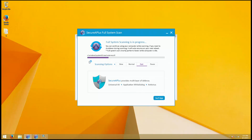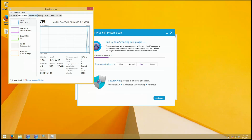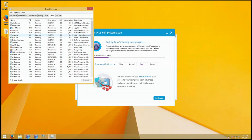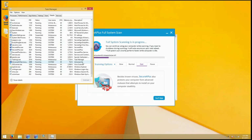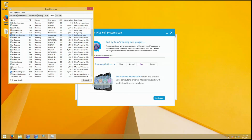Let's take a look at our task manager, see how much CPU this is taking. Not very much. Not taking a huge hit on the computer. Not bad. Details, where are we at with this? SecureAPlus, not using very much memory at all, actually. Very good memory usage, I must say. I'm impressed by that. Universal AV is using basically nothing. Virus scanner, not very much. 2 megabytes. Full system scan, not using very much.